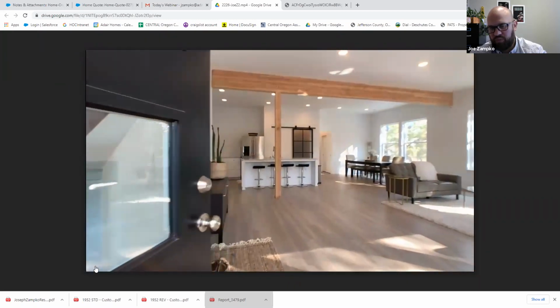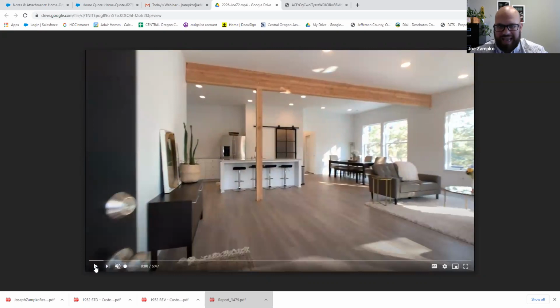Opens right up. What I love about this floor plan is how open it is. So you walk right into the great room, kitchen, dining. With this home, we extended out about 4 feet. And so we have that beam that's exposed across the center, and that's to hold up the second story. So it's a structural beam along with the post that comes down as well. I'm going to walk you through here.